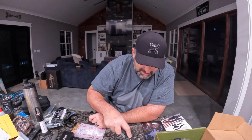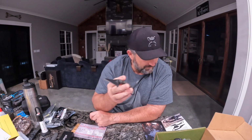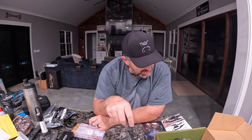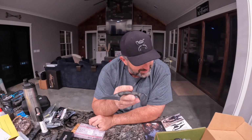For such a little bitty thing, it feels pretty good in my hand. No jimping on the back, which I find a little odd, but I don't know if this is more of a precision kind of thing, but it could still use some jimping, I would think. So, yeah. It's got G10 scales on it. You can also use those straps for MOLLE attachments. That's cool. A Kiridashi style knife.